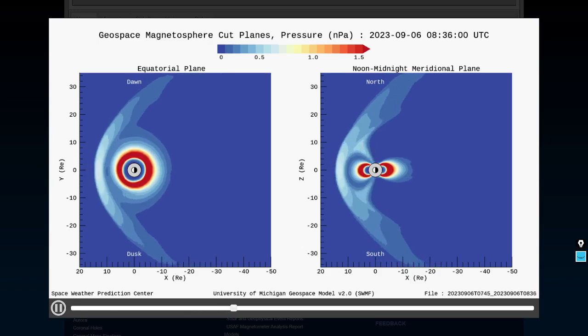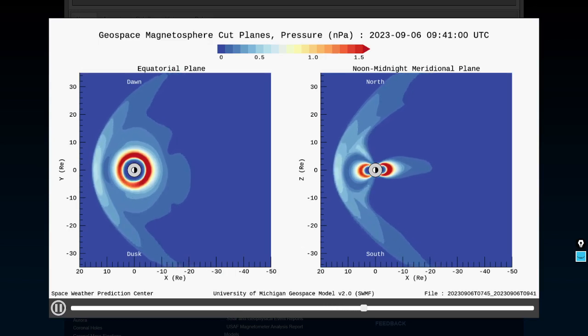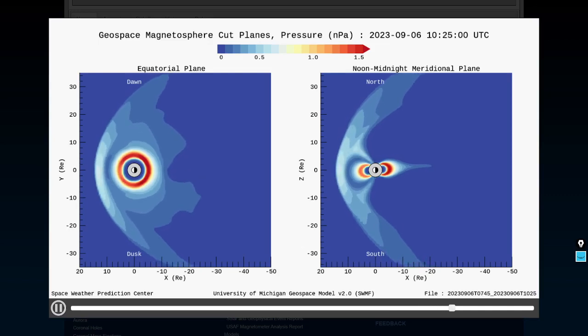That is our geospace magnetosphere movie. Solar wind coming in from the left. That's the daytime side of the planet. Magnetotail on the right, the nighttime side of the planet. And things are pretty homogeneous and geomagnetically calm here for the past 4 hours.